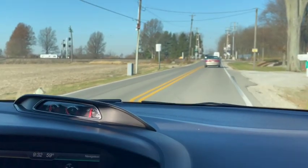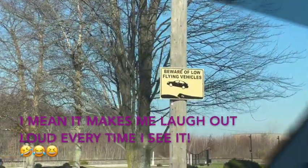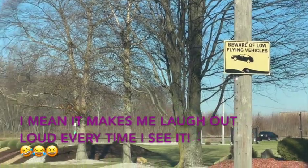I want to show you guys this sign. Tom, if you can zoom in on that sign right there. I think it's a great sign. It reminds me of Back to the Future.